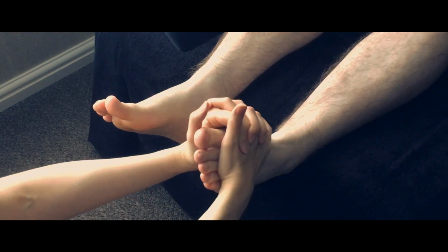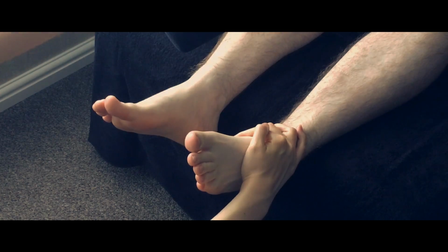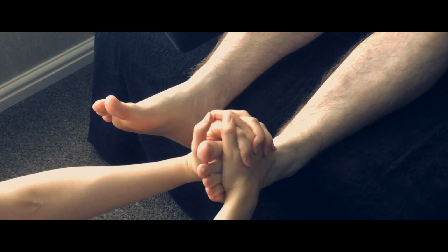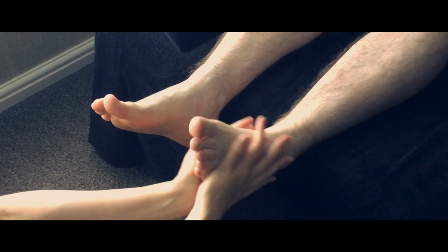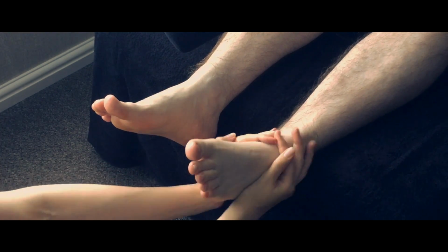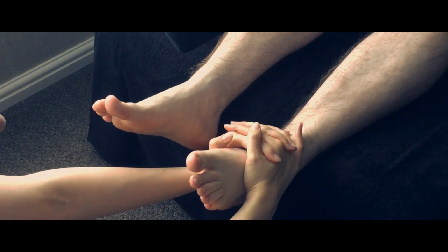Now, what you can also do in certain treatments is cover one foot with the towel or a cover while you're working on the other one. Some people like that. Some people find it irritating. Everyone's different, so it's best to ask. Different times of year, the room might be colder, so you might want to cover the foot that you're not working on.